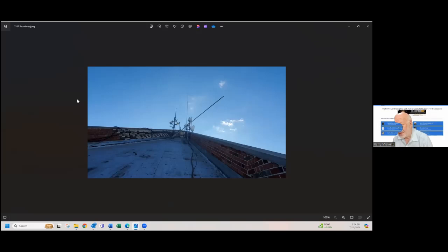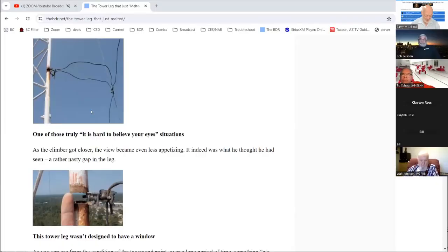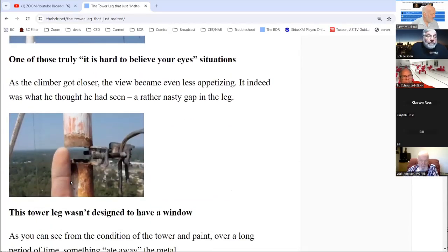I'm going to take the screen from you for just a second to show something that I have shown before. It's on the website here. The question I'm going to ask you is, what do you do in a case like this? Can you see that? Yeah. As a matter of fact, that kind of looks like one of the towers we were on in South Jersey that had that issue. No, that was one from John Heddish. So I'm just saying, that's what my guys noticed when we're halfway up the tower.